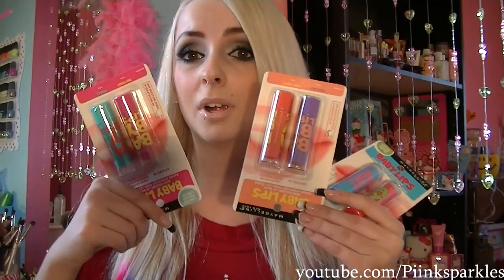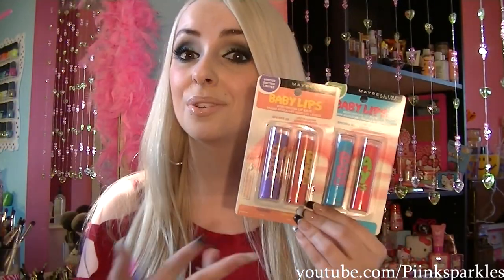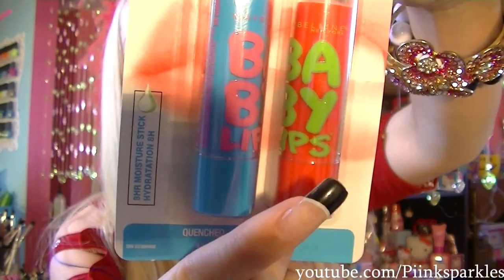I've got 3 of them. I think that was all of them. All that my Walmart had was 3. Why am I holding them upside down? Here's the Peach Kiss and here's the Quench, the 2 that I've actually run out of. So I was going to purchase them anyway. I purchased them with a limited edition Baby Lips as well. So that's really exciting. Quenched and Pink Wink.